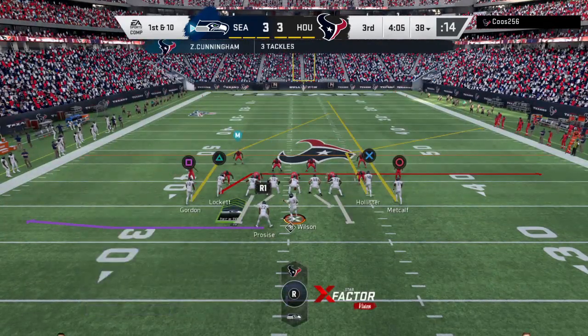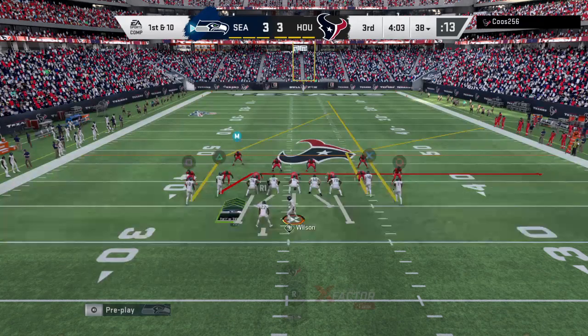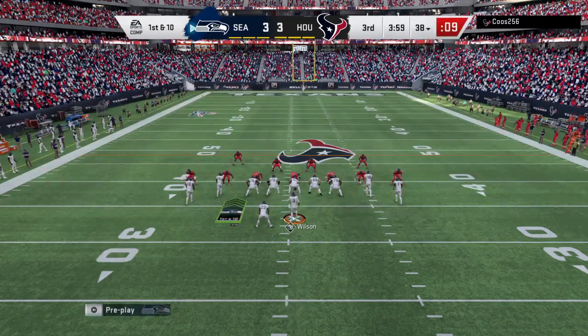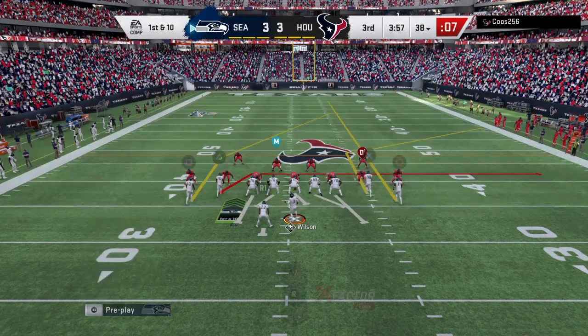41's coming. 41. Don't say nothing. Jim. Check the backer.